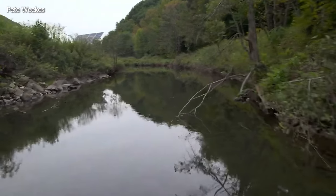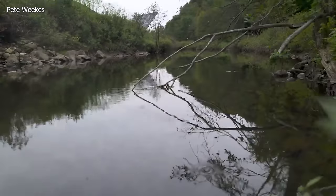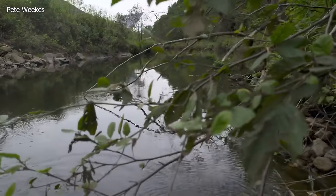Glad I did a practice run. The second time will be... Crap, I forgot about the grabbing trees.